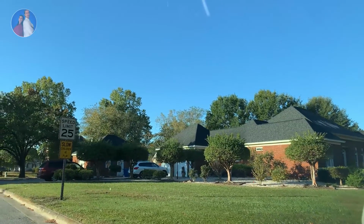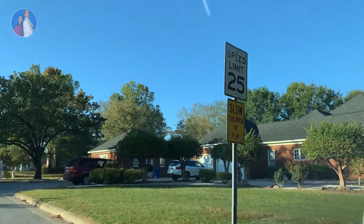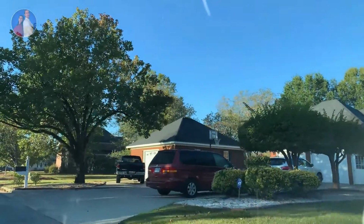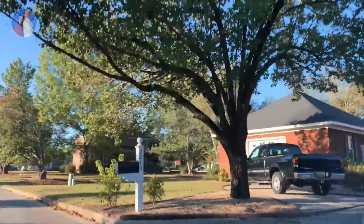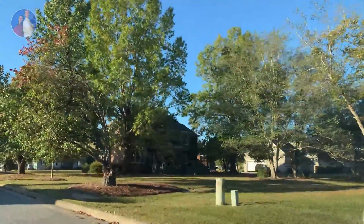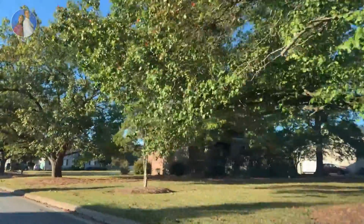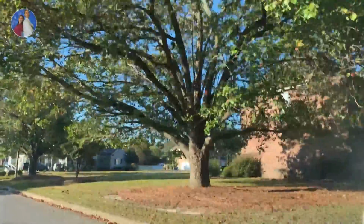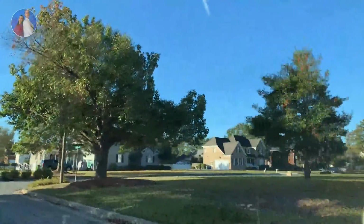Hi, welcome to the Waterford driving tour in Winterville, North Carolina. The reason we're doing these driving tours is for you to get a sense for the community. When people say, what's the community like? I can't answer. Everybody has different hopes, different dreams, different desires of what they want in a house and in a community, and I can't tell you what it is you want. You have to tell me. So when you ask me, is this a good community? I'm normally going to tell you, you should drive the community and see for yourself. If you cannot drive the community, because you are wherever you are, that's what these driving tours are for, so you can get a sense of whether this is a community you want to be in.